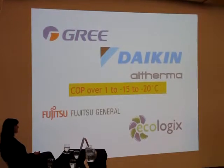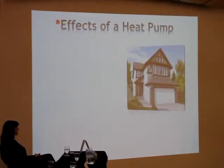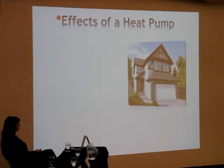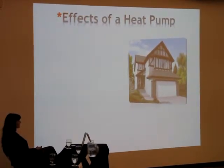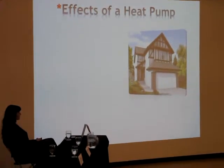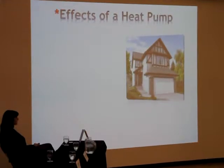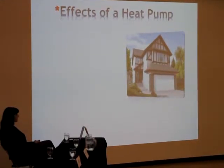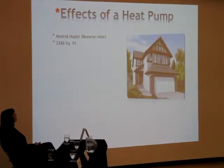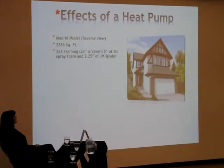If we're looking at the effects of a heat pump, what I'm going to do is walk you through one of the homes that we just built, where the homeowners take occupancy in about 2 or 3 weeks. So this is our Madrid. The actual home is a reverse plan of this, so it's a reverse view. It's roughly 2,400, 2,386 square feet.